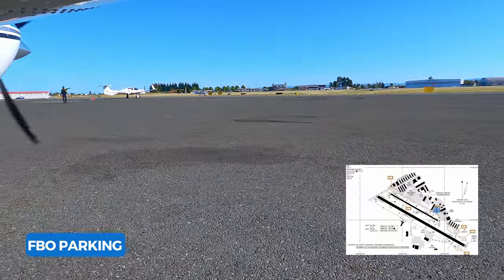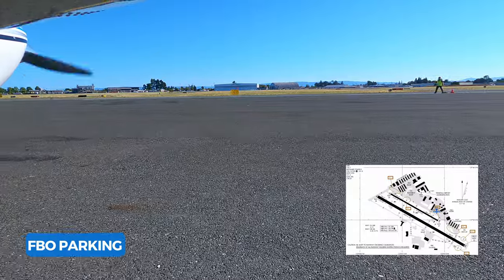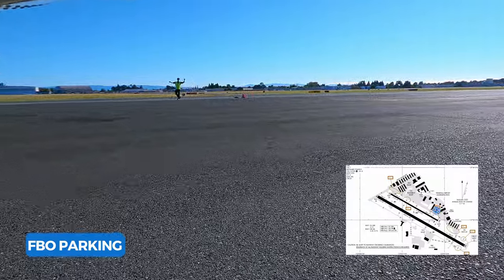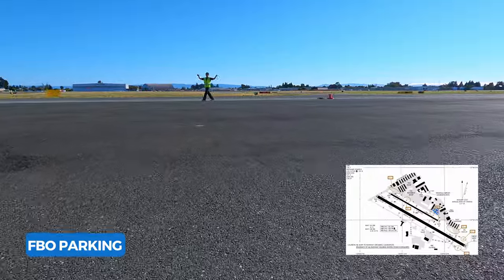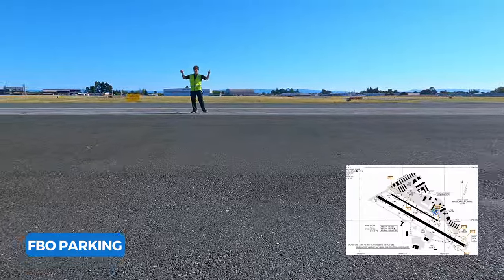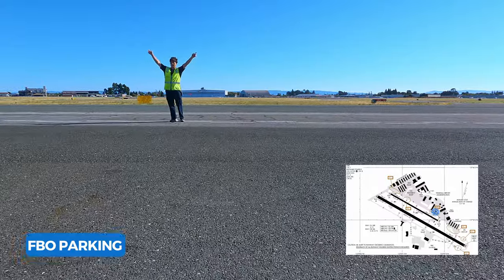I know these videos are usually about arriving at the airport, but I want to let you guys know something very, very important about departing, and it's the hold short lines for 28 left. They're not next to the runway, they're actually on the taxiway to the runway. So keep that in mind and make sure you look at the charts for that. It's a huge hot spot.